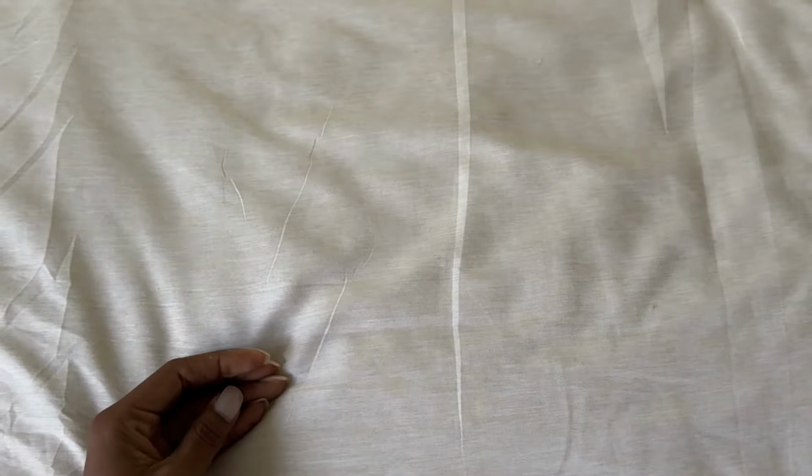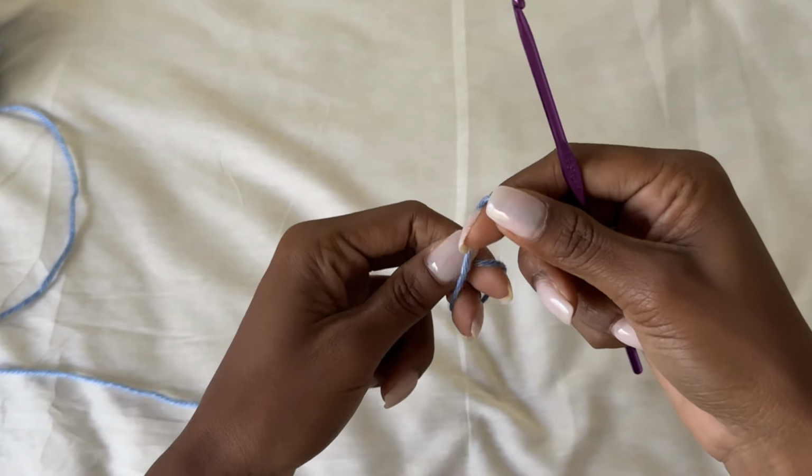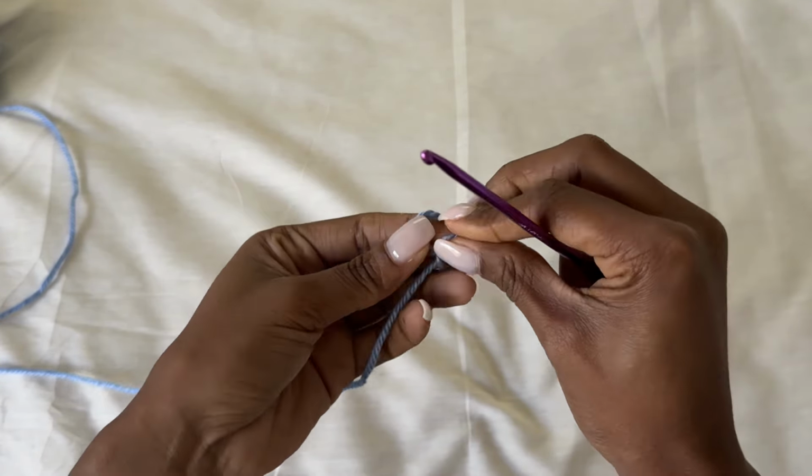When I get my needles, I will have different sizes to work with. So to start, you make a slip knot, and then you're going to make a chain. So you make the slip knot, you tighten it on the hook. To make a chain, do something called a yarn over. That's where you hold the hook like this, and then you bring it under and then over like this, pull it through like that.